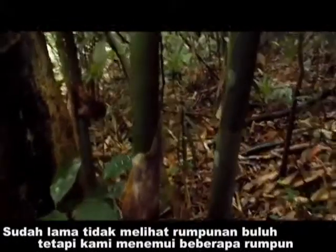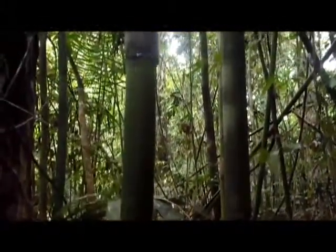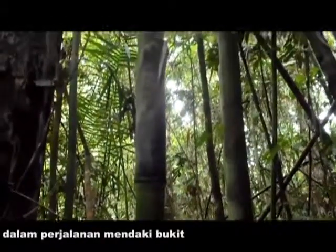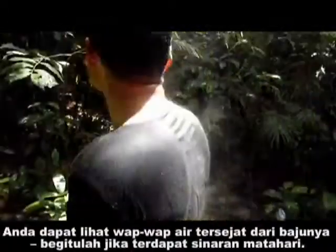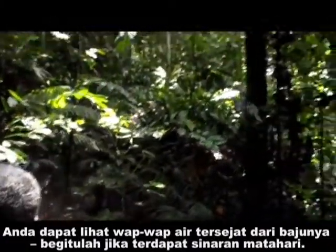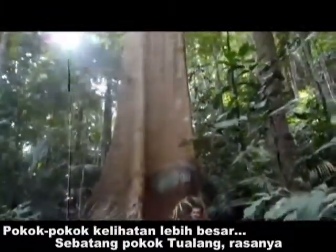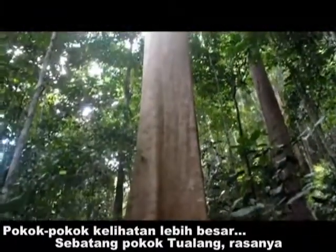I was feeling a bit homesick for some bamboo, but we have found some after all, halfway up a hill. Steam coming off the shirt there. That's what this sunshine does. Oh, the trees are definitely getting bigger the further we get in. The Tualang tree, I mean.